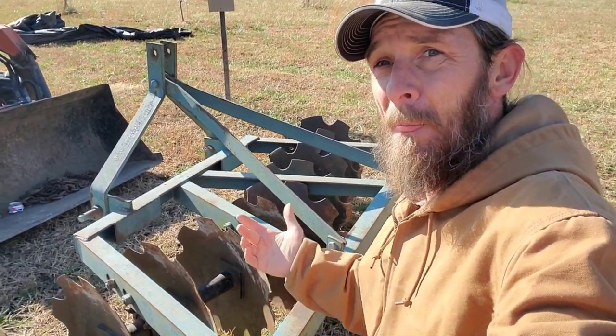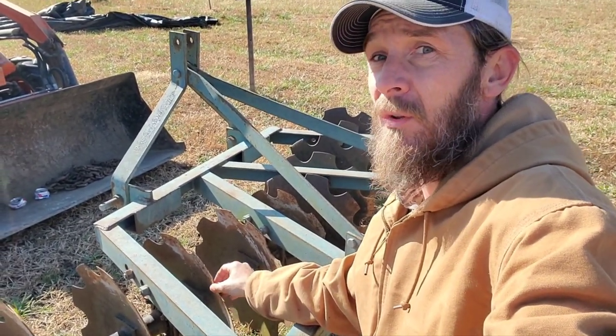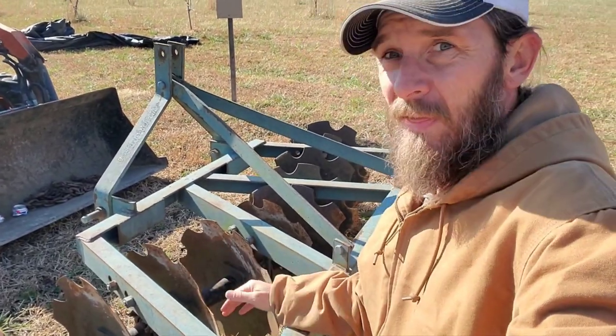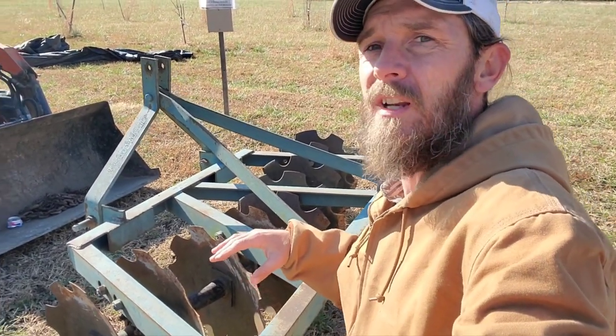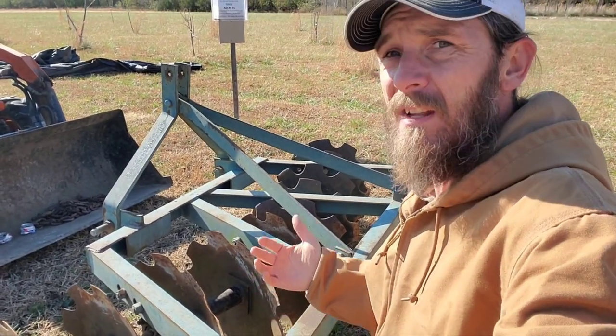Unless I show up and I see something like this, and then you really don't see the stuff that they didn't show in the photos, like, oh, it's got three broken discs on it, or this thing's so rusty and crusty that you can't hook it up, or it's missing a pin. I mean, that's the only times really where I'll actually negotiate back once I get on site to talk to somebody. Otherwise, I know what I'm looking for.